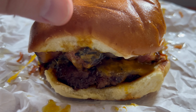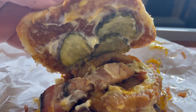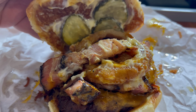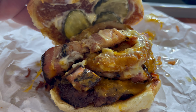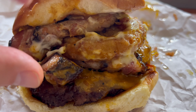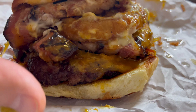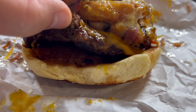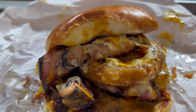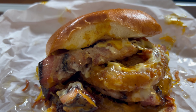Alrighty, guys, and here it is in all of its fine glory. Brand new from Smashburger, the Carolina BBQ burnt ends. And check it out, there is definitely some burnt ends. I got the onion ring. I see the patty. There's the barbecue sauce. This all looks absolutely fantastic, guys. I'm gonna try this right now.